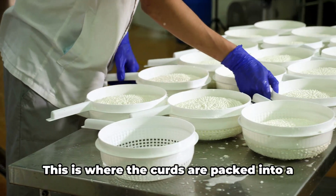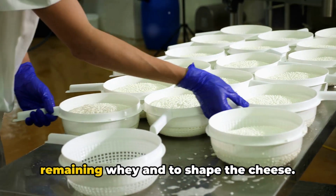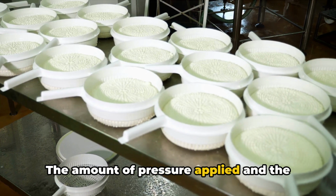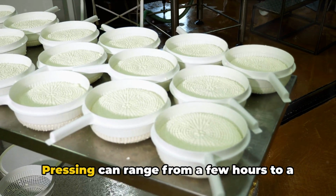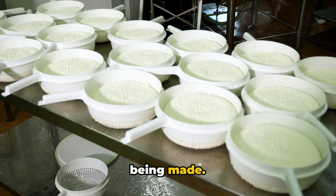Next comes pressing. This is where the curds are packed into a mold and pressure is applied to remove any remaining whey and to shape the cheese. The amount of pressure applied and the duration of pressing can greatly influence the texture and flavor of the final product. Pressing can range from a few hours to a full day, depending on the type of cheese being made.